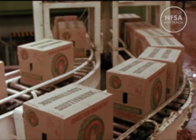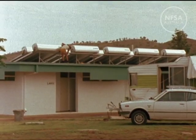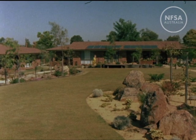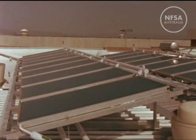However, many small-scale residential complexes all over Australia are finding panels a realistic alternative for domestic hot water. A caravan park in Queensland. A large complex of homes for the aged. A new remand centre in Western Australia.